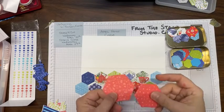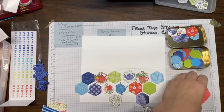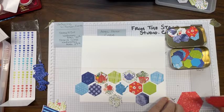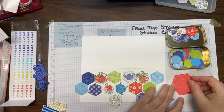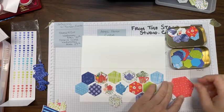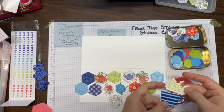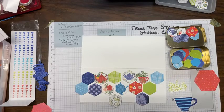I took the 2 largest hexagons, and here we go. I thought I'd layer them. Am I on? There we go. What do you guys think? Have you played with the hexagons yet? Do you like this? Then I stamped the teacup and die cut it, and I stamped the little frolicking stuff.